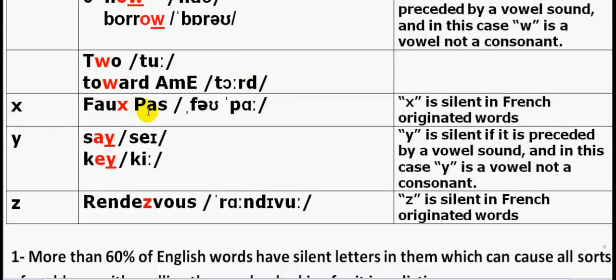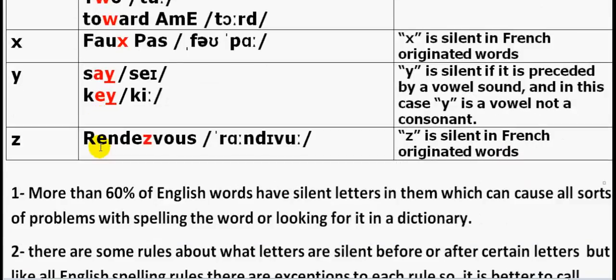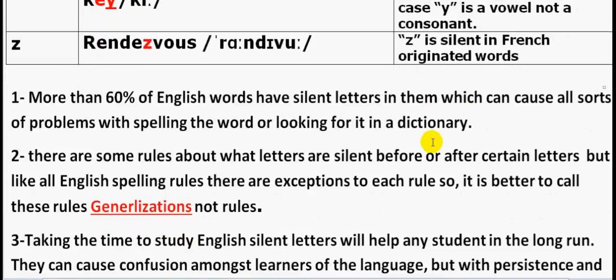For X. The X is silent in French originated words. For Y, say and today. Y is silent when preceded by a vowel sound, and in this case, Y is a vowel, not a consonant. For letter Z, or Z in American. Rendezvous. Z is silent in French originated words.